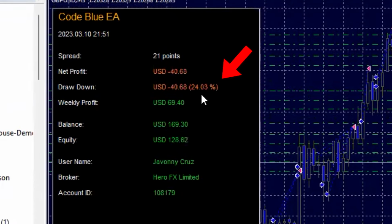Obviously, if you can figure out the higher time frame trend on the daily in the 4-hour chart, you're going to be able to make money from this bot every single day. All you have to do is figure it out. Once you figure out the trend is buying, then you're good.